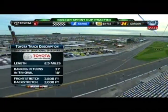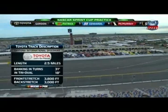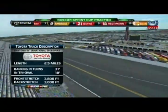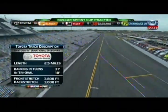Our Toyota track description shows that it's 31 degrees in the east and west banking, 18 in the tri-oval, and that front stretch, counting the tri-oval area, is 3,800 feet. Steve Burns with Mr. Lonely, and that would be Jimmy Johnson.